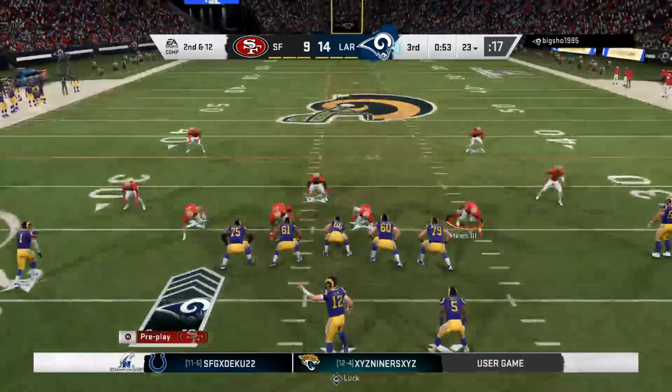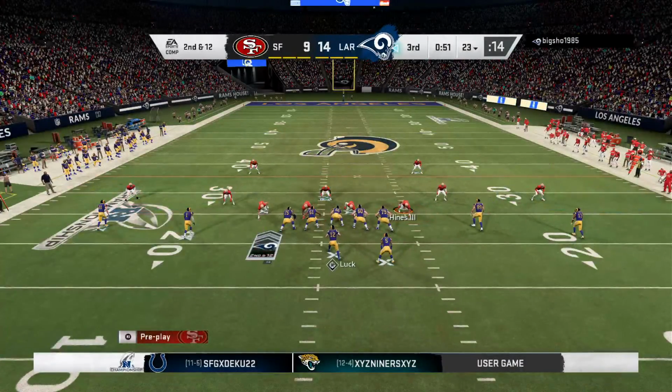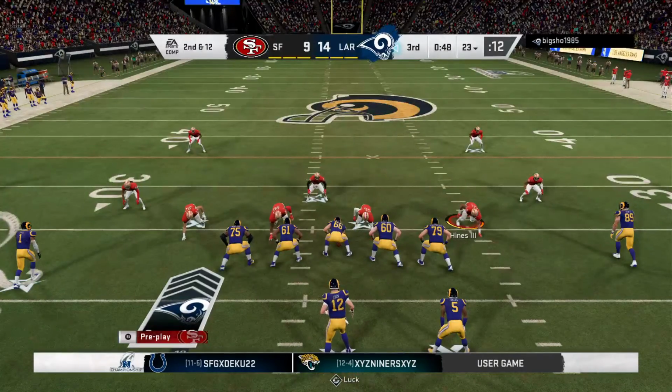Crunch. Pilot, 64, weak. Gone right. Check, check, check, check.